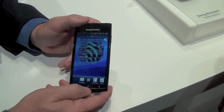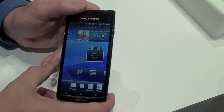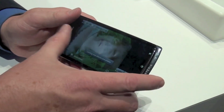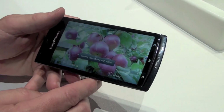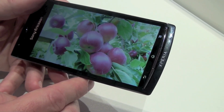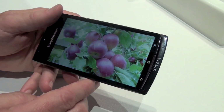device. And it also has a beautiful screen that we call the reality display that's powered by the Sony Mobile Bravia Engine, so it gives you really brilliant pictures. It gives you better color management, sharper images, and better noise reduction. So all that contributes to really beautiful images for videos and for photos.